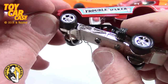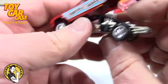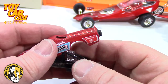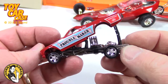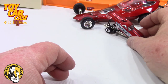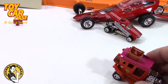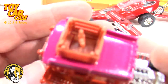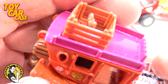Oh, look at this troublemaker. It is so cool. Oh, we got it clear. Here's the stand to hold up the back end. Oh, so radical. So we got the troublemaker. We got the Tijuana taxi out. Now, look at the chickens on top. Is that funny or what?